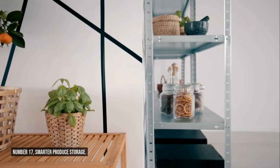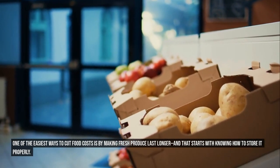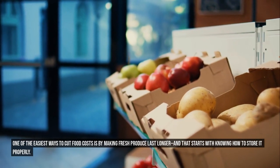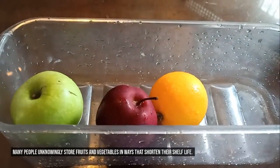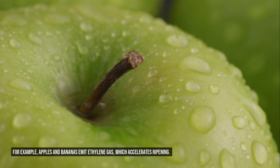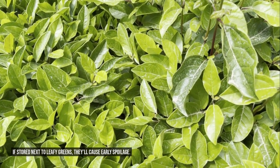Number 17. Smarter produce storage. One of the easiest ways to cut food costs is by making fresh produce last longer, and that starts with knowing how to store it properly. Many people unknowingly store fruits and vegetables in ways that shorten their shelf life. For example, apples and bananas emit ethylene gas, which accelerates ripening. If stored next to leafy greens, they'll cause early spoilage.